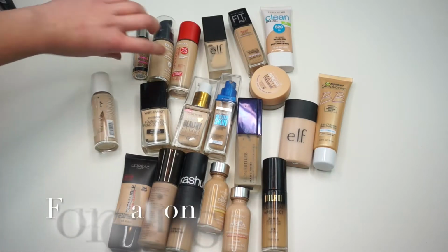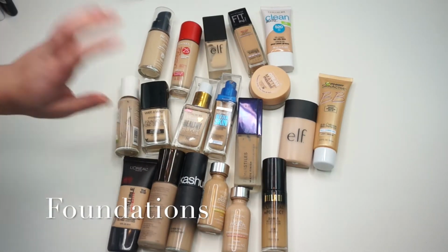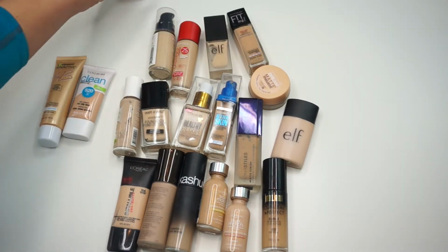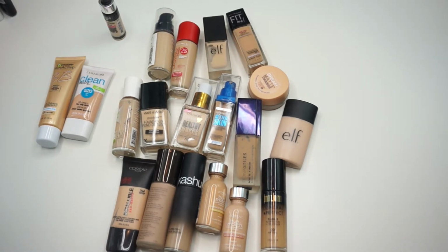These are all my foundations. Okay, well this is a foundation drop, so I won't count that. Foundations, and then we have BB cream. 17 foundations, 2 BB creams, and a mix and drop. That is a little excessive. The thing is though, you guys, I love all of these, so this is going to be so hard.